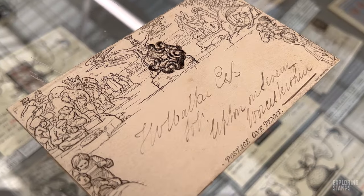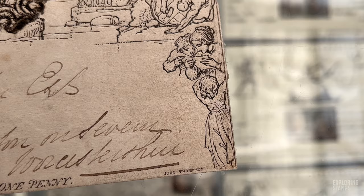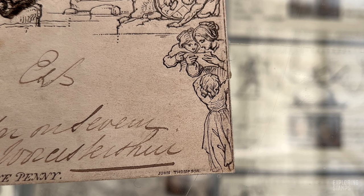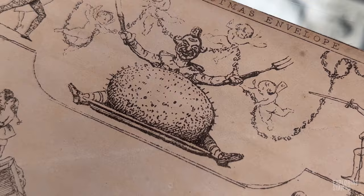So you're saying this is the unsung hero of postal history? Yeah, I couldn't agree more. I think stamps are obviously hugely important, the introduction of the penny post. But without the Mulready having been produced, we would have just had a blank sheet of paper. And then who knows if we would have even had a Christmas card.